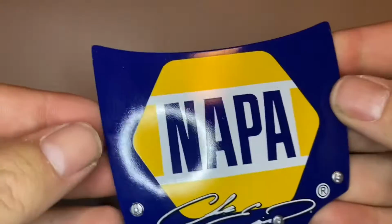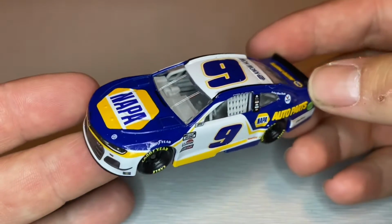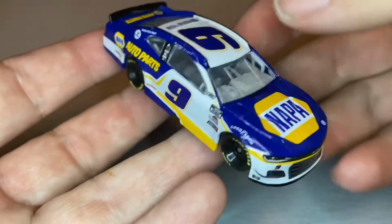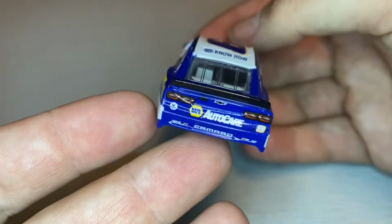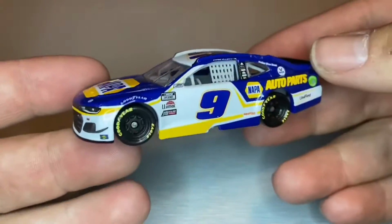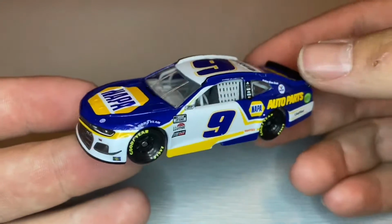Anyways, next up we have Chase Elliott's #9 Napa Camaro, and this came with a hood. And here we have the car, just another generic, or standard, I guess would be the better word, Chase Elliott paint scheme here. Not too much to talk about in my opinion. You get what you get, right? I mean, Chase Elliott seems to always have a car in every single wave, and I'm sure it gets hard to diversify the Chase Elliott car lineup. Not really sure how many of these Napa versions they've put into the Authentics line, but it feels like a lot of them. But overall, it's an okay car.